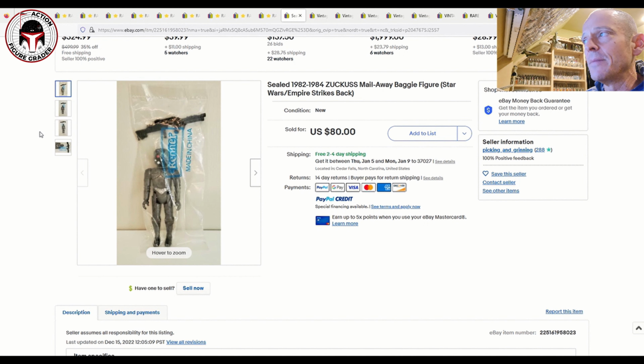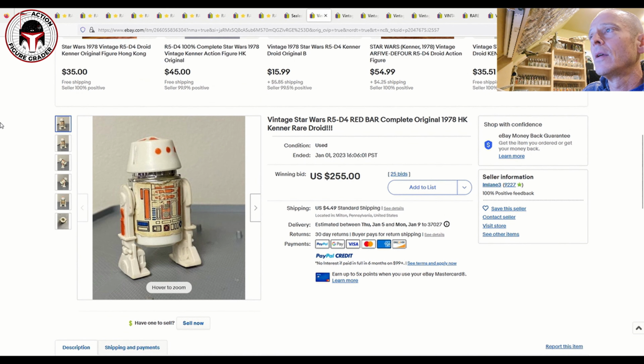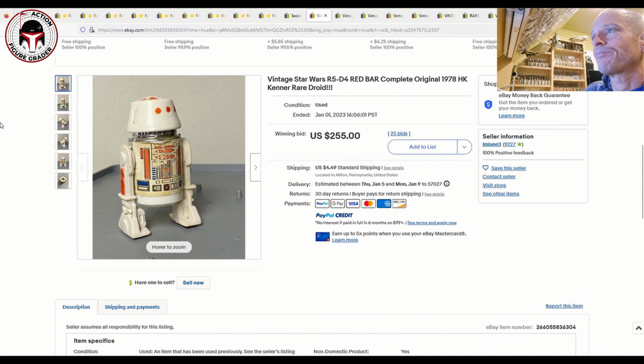This one you can find for about $80, and that's what this one sold for. Free shipping. Anywhere from $75 to $85 is about the going rate for that Zuckus baggie.